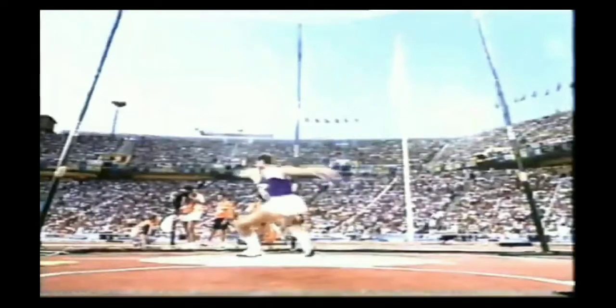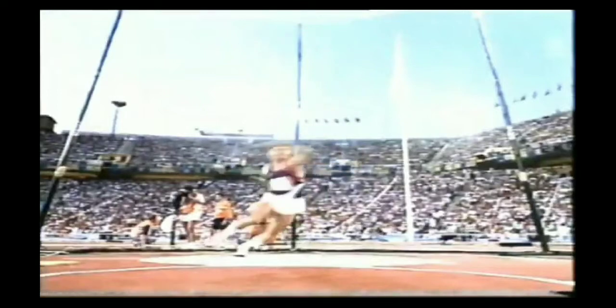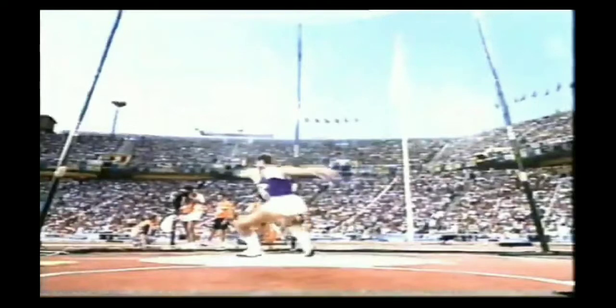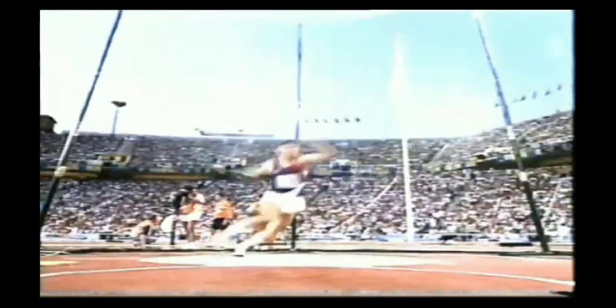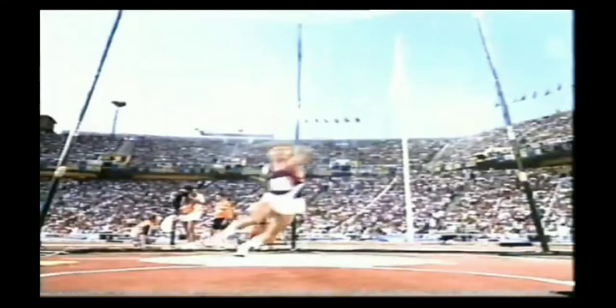Alright, let me go back. He would be here where the green line is instead of over here. And this position right here is going to cause problems in the front of the ring, in the middle. Well, in my opinion, they're problems that I think he could have improved on. I mean, he does land in positions, obviously, to throw far, but these are just my opinions with a little modern-day throwing knowledge.